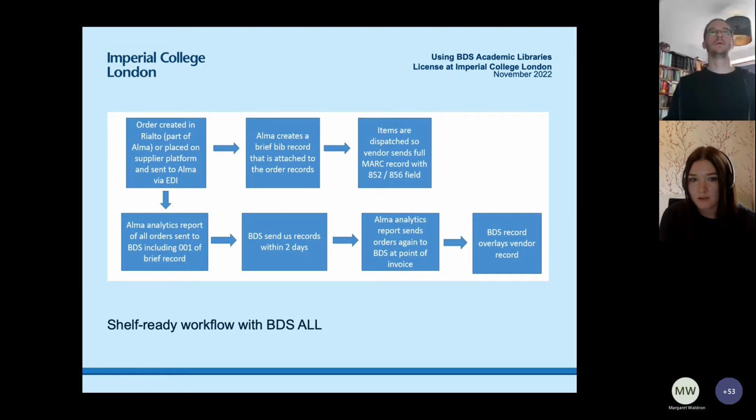They return any records that they have in their system immediately, which we import via FTP. Any records that are in scope but need to be catalogued by BDS, they'll come back to us in 2 days. So all records come back to us within 2 days. Usually we'll get the BDS record first before the vendor record. The only exception are some ebooks that are activated very quickly.